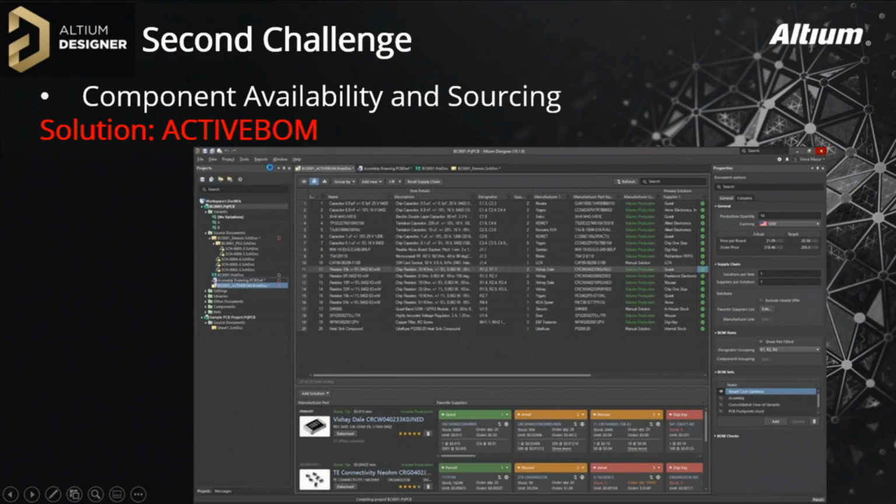And I was kind of amazed. I was at Altium Live a couple weeks ago, and the question was asked, how many of you use ActiveBOM? How many of you use it? I would say not even half of the people raised their hands. I was really amazed by that. I'm not sure why, but I know that if you're not using this, you're still struggling with the challenges that we have with this. You're still having the issue of component availability and sourcing. That is still a challenge for you.